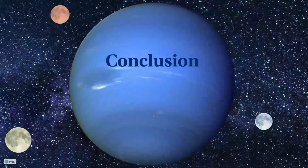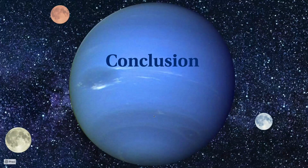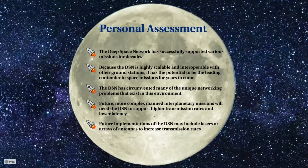Now to complete our presentation, Autumn and I have drawn a few conclusions worth noting. To begin, the Deep Space Network has successfully supported various missions for decades and has set a strong example for other countries to follow in creating their own DSNs. Because the DSN is highly scalable and interoperable with other ground stations, it has the potential to be the leading contender in space missions for years to come.